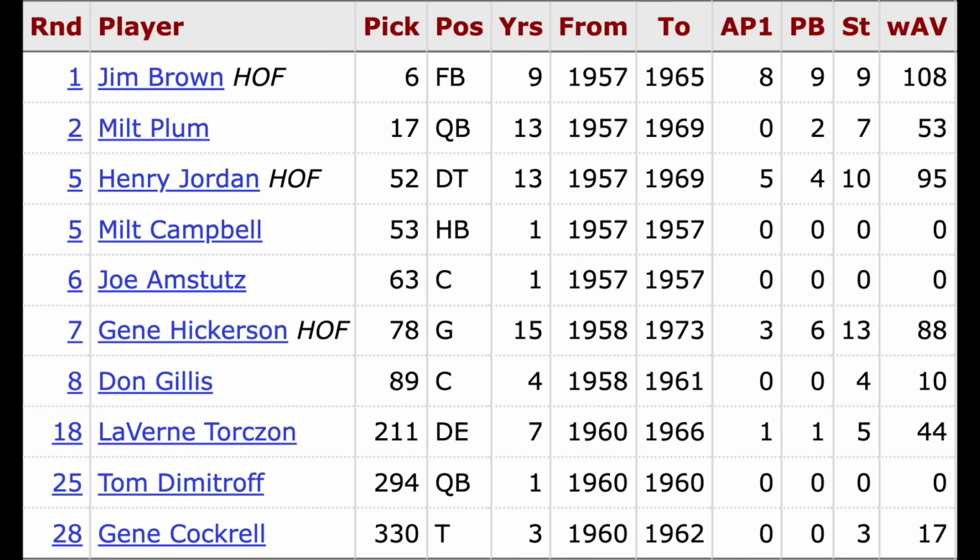But they weren't done yet. They drafted Laverne Torkson in the 18th round, and he ended up becoming a Pro Bowl and All-Pro in his own right, in addition to drafting decent starters like Don Gillis and Gene Cockrell. This was the mother lode for the Cleveland Browns in 1957, and looking back at it now, I'm surprised they didn't win more championships after this.